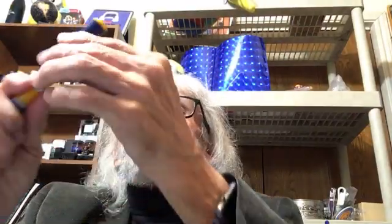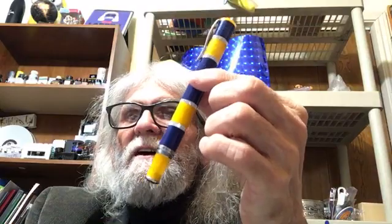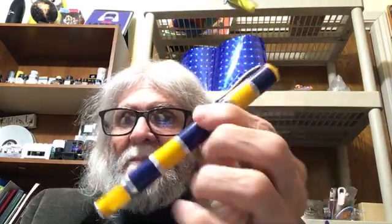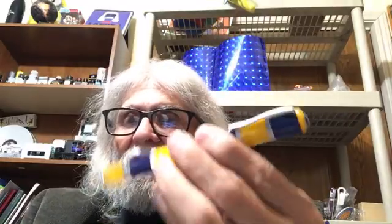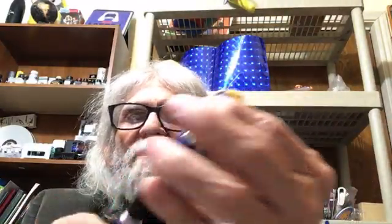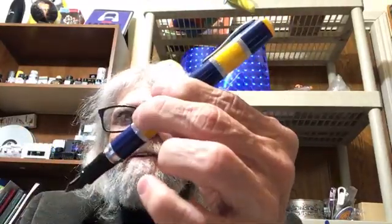It's the Monteverde Azure Regretta. Beautiful fountain pen. I love everything about this fountain pen. I love the weight. I love the material used. I love the hardware used. It's all beautiful to me. I love how it screws on the back and you can post it that way.